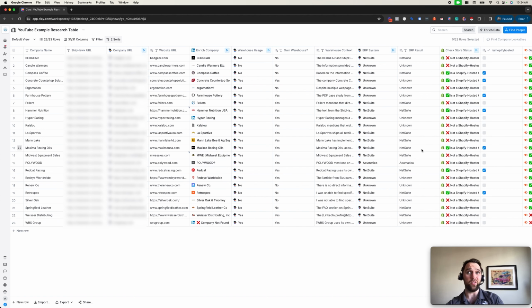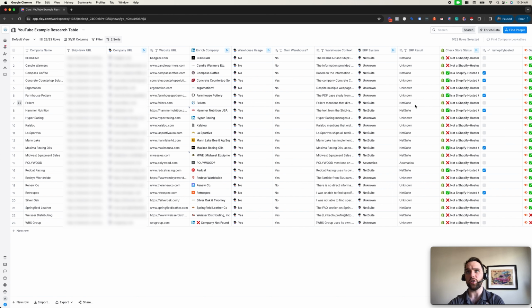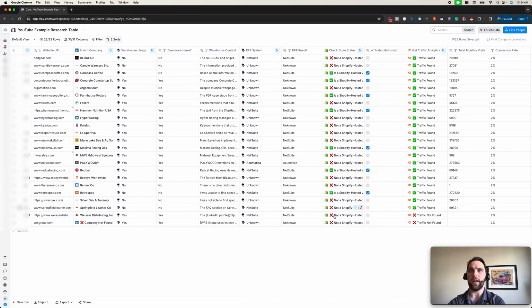Maybe it's because some of them don't use an ERP, or what I think is more likely is that the information might not be publicly available online. So we were able to get, as you can see here, maybe a 50% hit rate on this data point. And then same thing, showing the source where we were able to find the information just so that we can cross-check and verify if we wanted to.